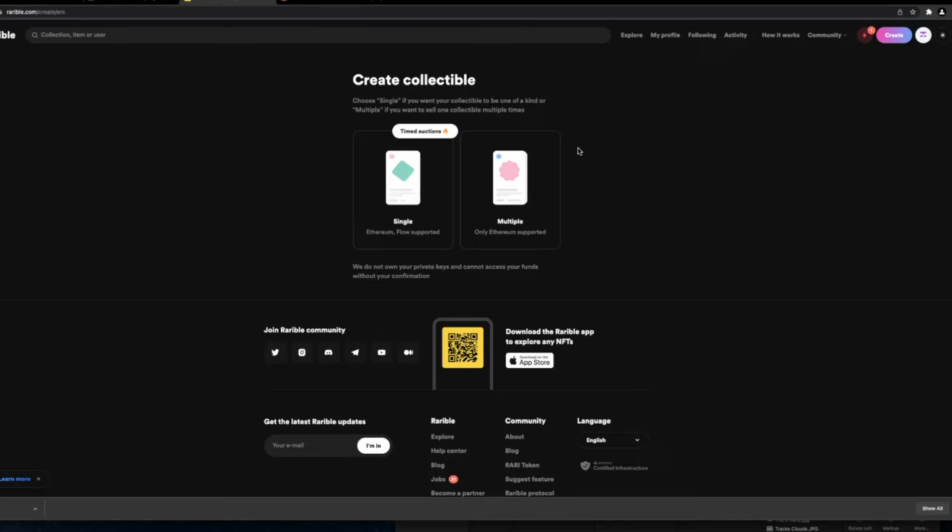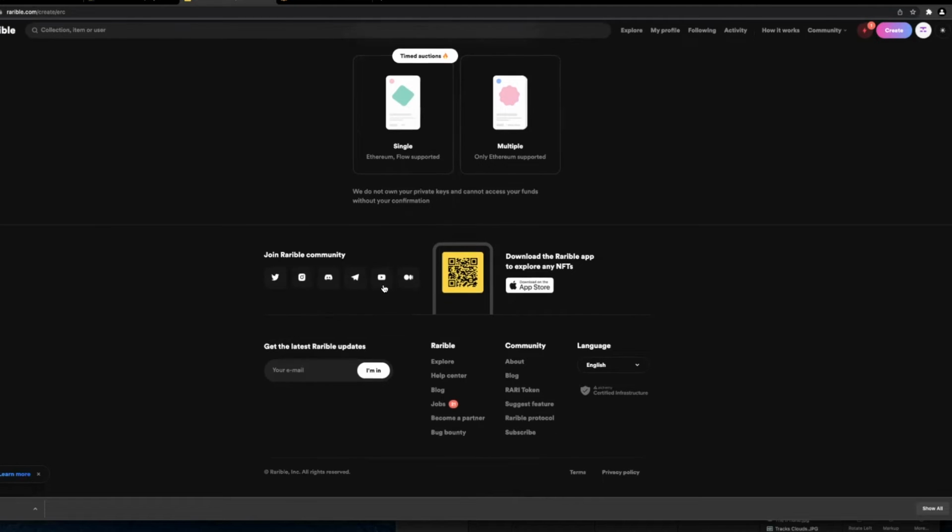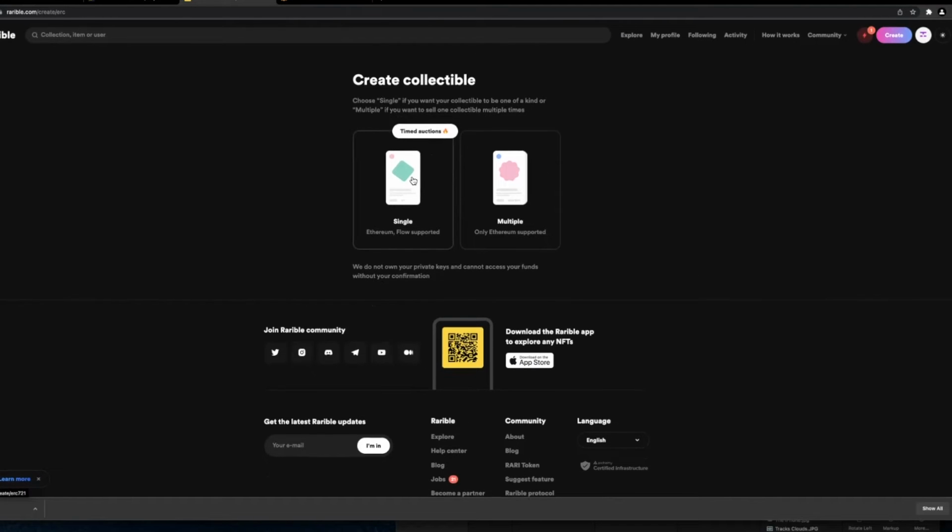What do you think I should do? Single or multiple? Well, I would do a single with yours, make it a little rarer. I love the idea of numbering it. I think my first one I could make like a single. Yeah. And then the OG one is single, and the ones that come after could be multiple. And I wouldn't do many, maybe 10 or something. Okay, cool.